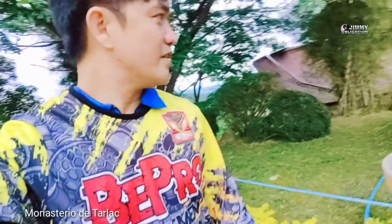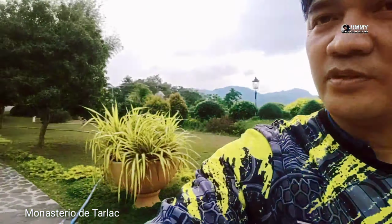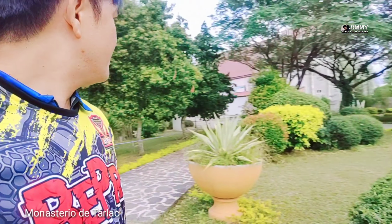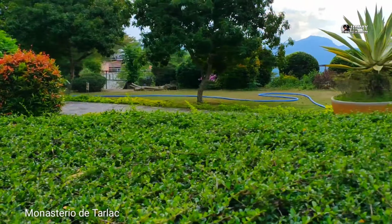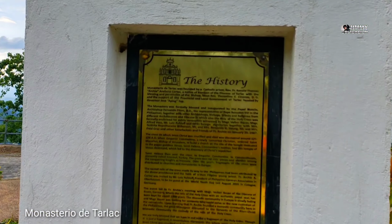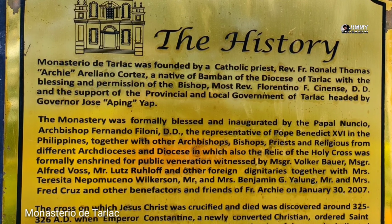The risen Christ. Papunta ako ngayon sa garden of the risen Christ. Ito ang pinakaunang landscape na ginawa para sa monastery. So mapapansin nyo sa likod ko, ayan, unti-unti nang nakikita yung hugis ng mga landscape natin. These are the beauty of the landscape in the monastery. And nandito rin yung history ng monasteryo. So here comes the history of Monasterio de Tarlac. It was founded by Father Archie in San Jose, Tarlac.